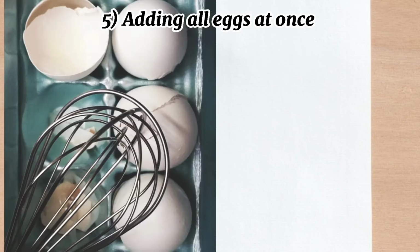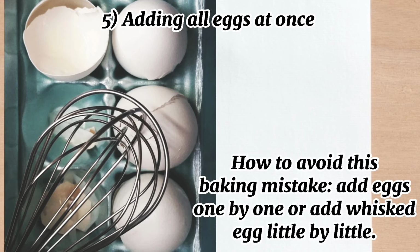Number 5. Adding all eggs at once. Adding all the eggs required in the cake recipe at once will do you no good. Add them one by one, which will ensure that they are incorporated properly with the creamed butter and sugar. One thing you can do is break them in a bowl and whisk together, but add the whisked egg mixture little by little to the cake batter. How to avoid this baking mistake? Add eggs one by one or add whisked egg little by little.